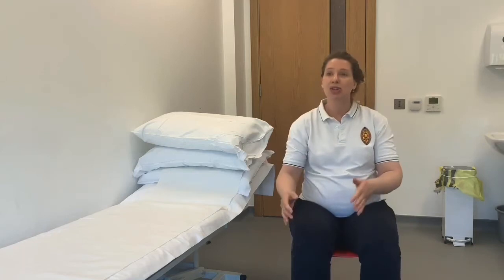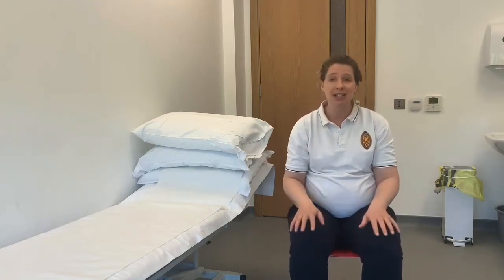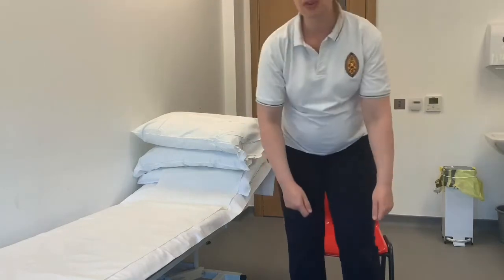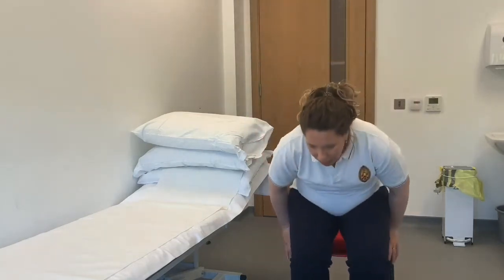And then the same with shoes, thinking about, can we sit down when we do this? Can we try and avoid that hopping around trying to do things on one leg, okay?